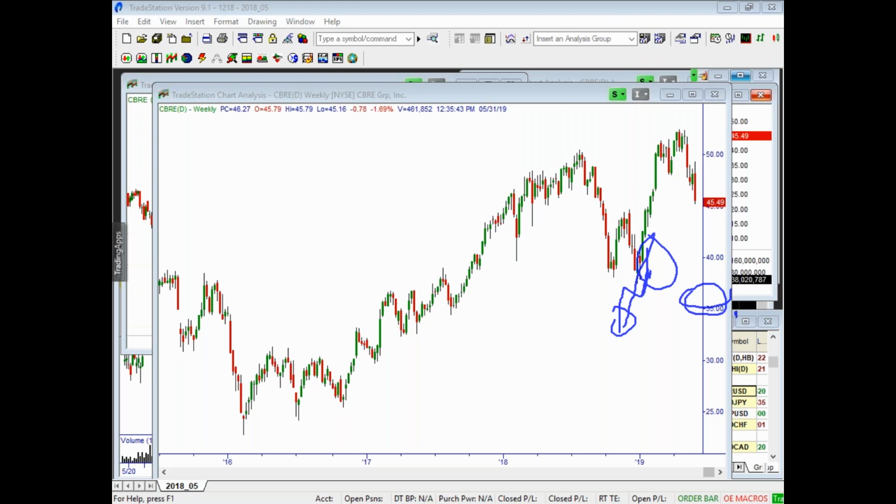NASDAQ 6,000 still looks like we could get a little bit of an avalanche forming on that again. I don't know if we've got enough time left in the day.